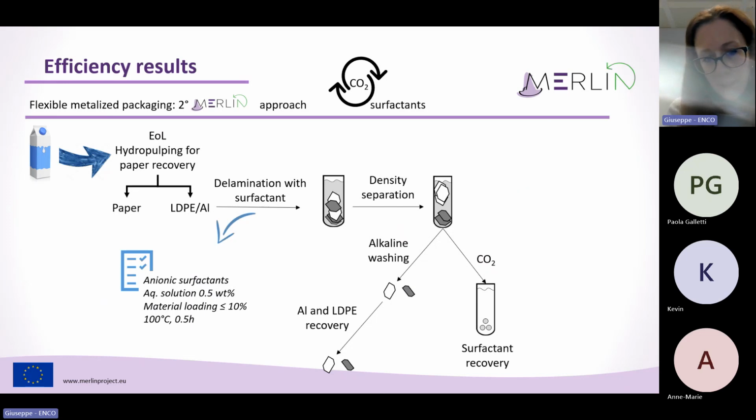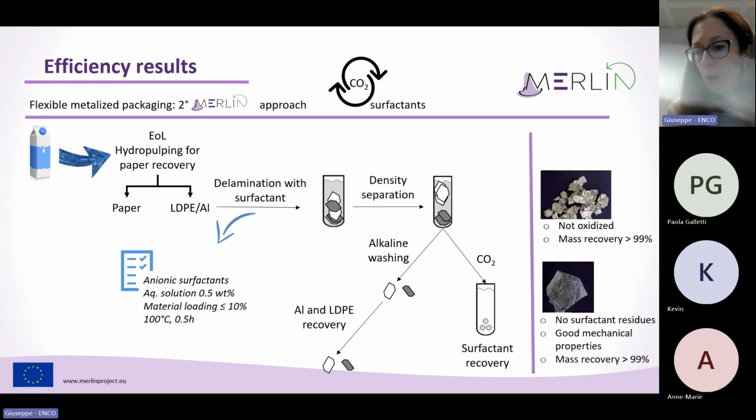From the picture, you can see that the first step is the delamination in an aqueous solution with the material loading typically below 10% at 100 degrees for 30 minutes. The layers are separated and they have different densities, so they can be collected by density in the vessel in which we perform our delamination procedure. After washing of the material, we can recover aluminium and the polymer, and also the surfactant by the addition of CO2. In terms of quality, also in this case, the mass recovery is very high, and the material recovery is good since we do not compromise the quality of both aluminium and the polymer.